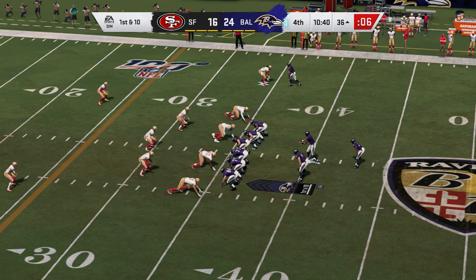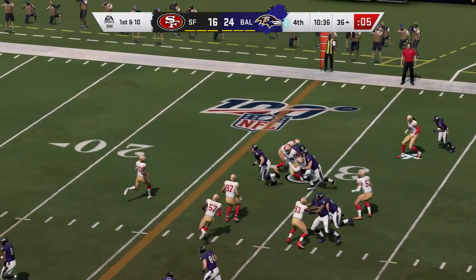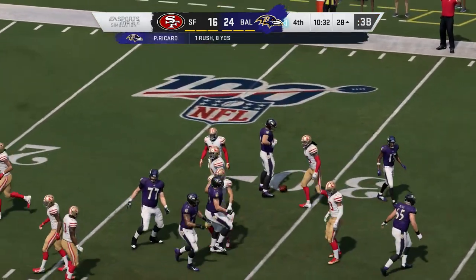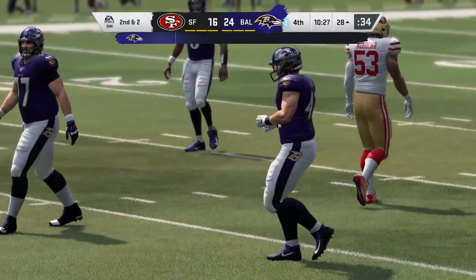If you do blitz, do you have to be careful about where you're coming from, or are you just coming from all angles? You have to be careful about where you're coming from, obviously. But at this stage, you have to take a few chances as well. And they'll get 8 out of this before being stopped at the 28.